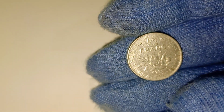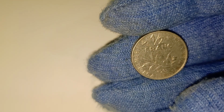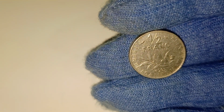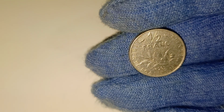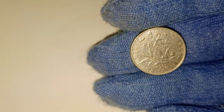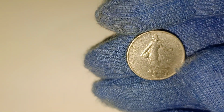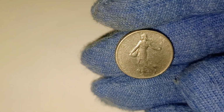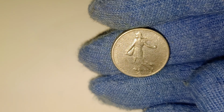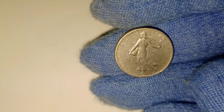You'll find the denomination half franc prominently displayed in the center, accompanied by a wreath of olive branches. The olive branches symbolize peace, a theme that resonates throughout French history, especially in the turbulent 1960s. This was a decade marked by social change, political upheaval, and a strong desire for peace, both within France and globally. The choice of olive branches is a nod to France's role in international diplomacy and its commitment to peaceful resolutions. Below the denomination, you'll find the date 1965, marking the year this coin was minted.